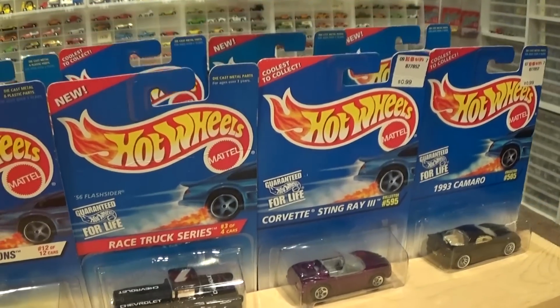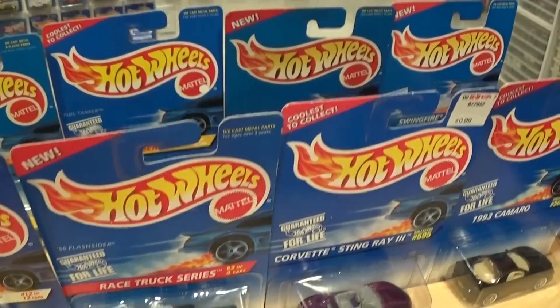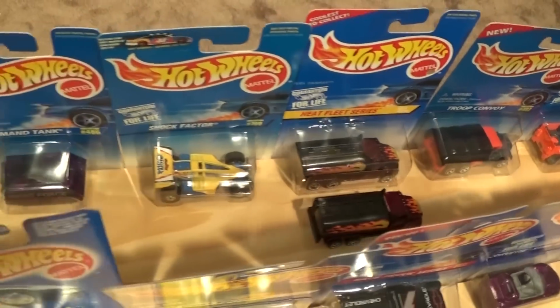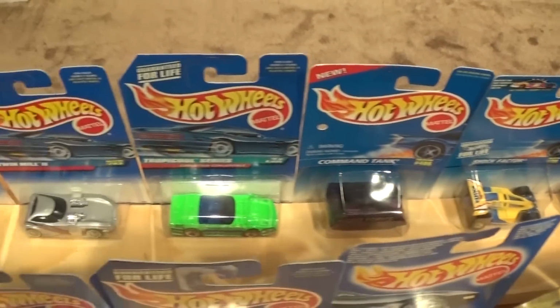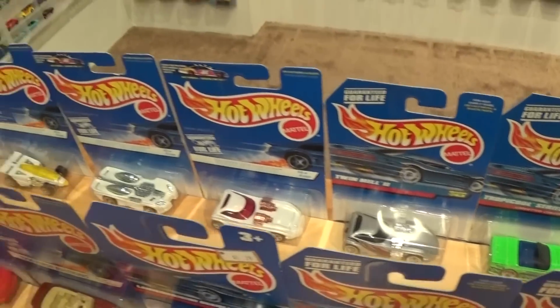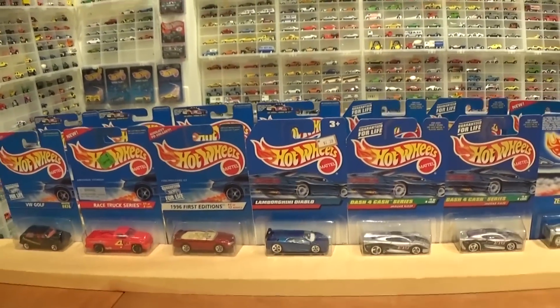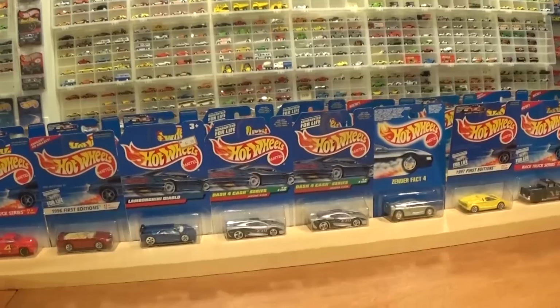I'm not going to go into any significant details on any one of these castings other than the rare ones, which I mentioned at the start of this video. Well, you can't really see anything here, so alright. Anyways, most of these cars aren't worth more than about $1. That's probably about all I even spent for them.